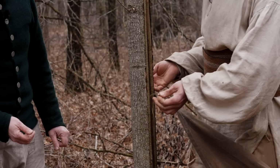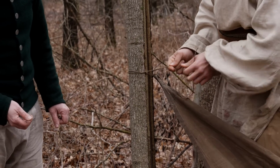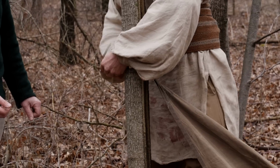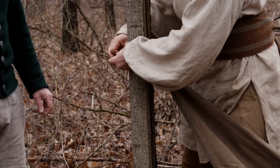So waist level, we're going to just take that thinner piece of cordage and wrap it around the tree like this, and we're going to tie a basic shoelace bow right on here, so we can untie it quickly. So we can untie it and we can be on our way with it.